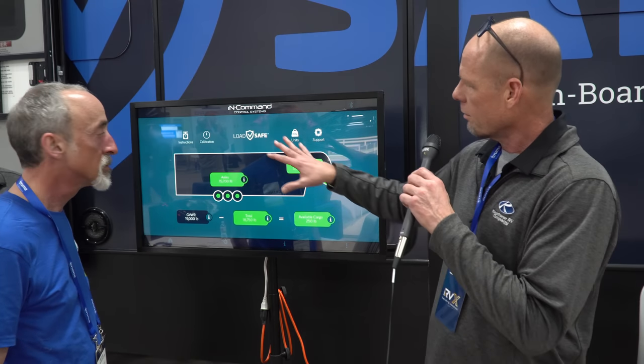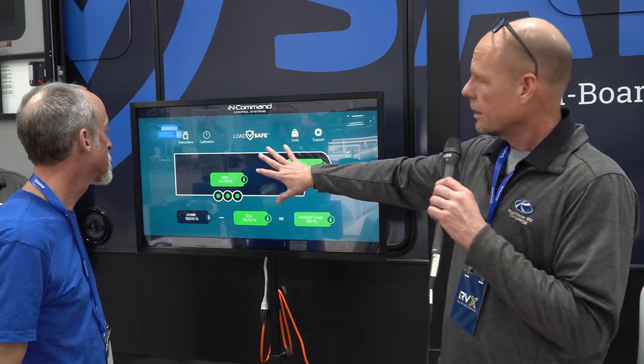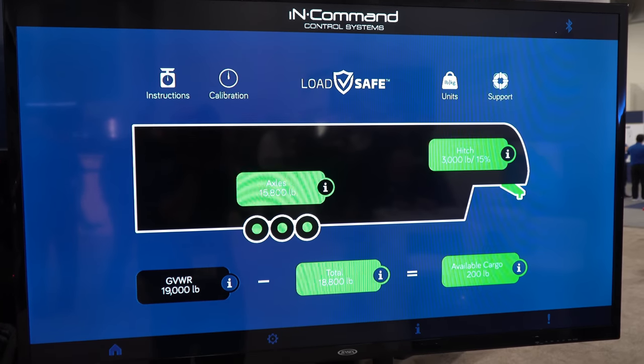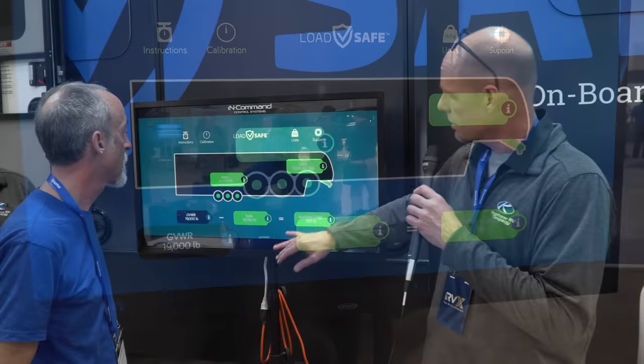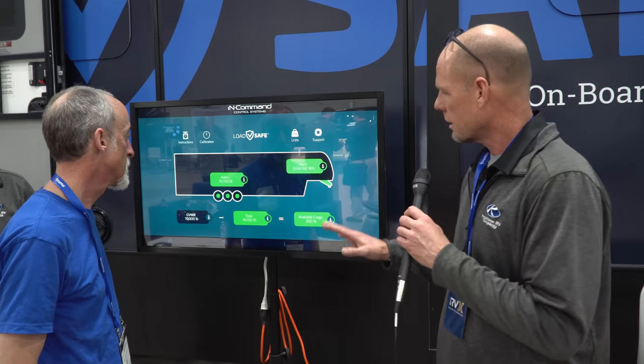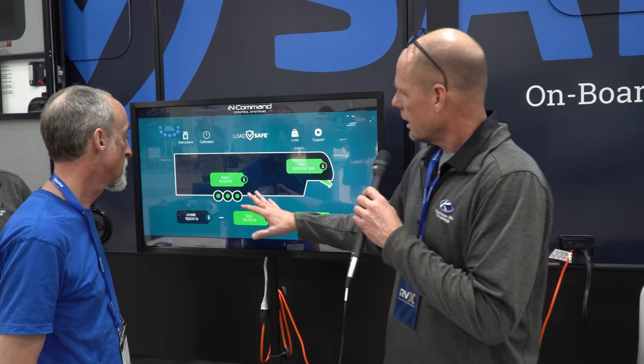So what we've got in front of us here with this screen is what the customer would see on a smartphone app or on a tablet. And while he's loading his trailer in his driveway, he can check to see that his axles, his hitch, and his overall weight are within range. And he can tell that they're within range just with a quick check, because it's all color-coded green to let the customer know that he's in the safe range.